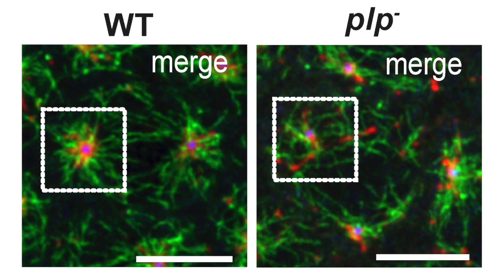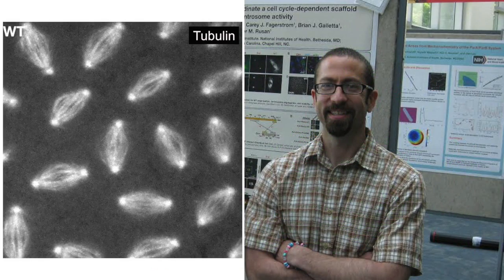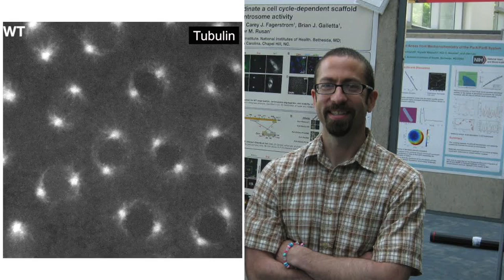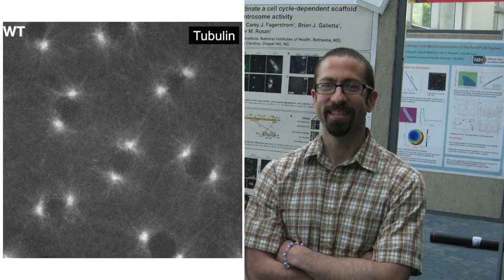We think that this PLP centrosomin scaffold is important because having an astral microtubule array in embryos is really important for this nuclear spacing. And so you always want to have a centrosome on, you always want to organize radial arrays of microtubules, and so you always want to maintain PCM at the centrosome.